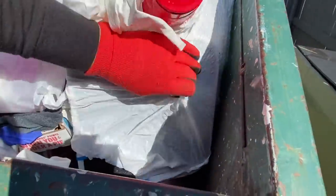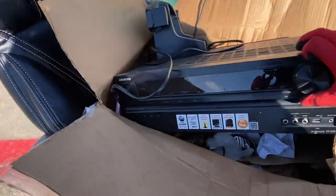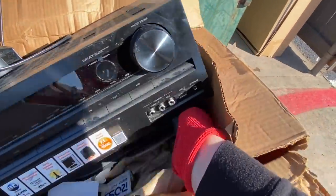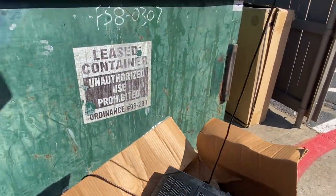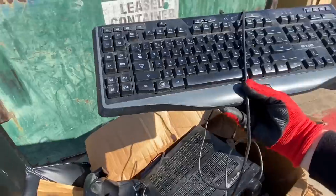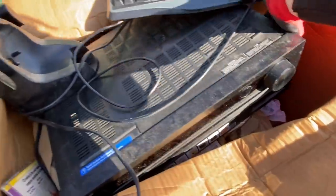Oh, there's a scale. Pretty dirty. Alright, this is all someone's bathroom trash. It's kind of gross in there. Alright, well, should we take this stereo? Maybe. I like the keyboard. So there's the keyboard, and I'll probably take that too, maybe. I think I'm gonna go in the car and Google it and look it up. Some stereos are worth money, some are not at all, so we'll go see about this one.